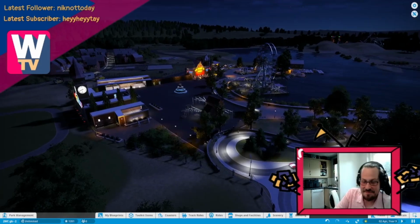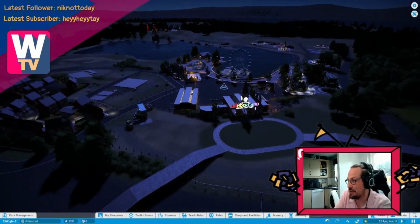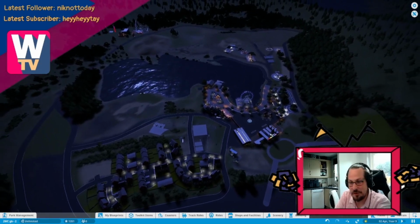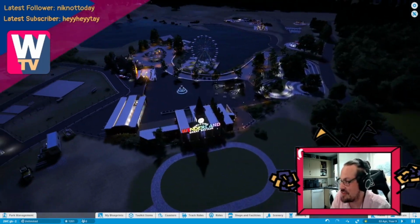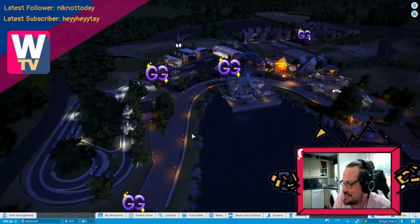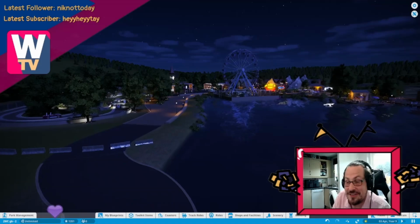Well, I'm glad the 2 week challenge could be your final build. And this park will hopefully eventually have around 30, 40 people in it. So having this as a final send off, I think will be absolutely brilliant. And you're the first official builder for Winderland GB for the 2 week challenge 2024. And Tay, it's amazing. It's beautiful. You've done an incredible job and I couldn't thank you enough.